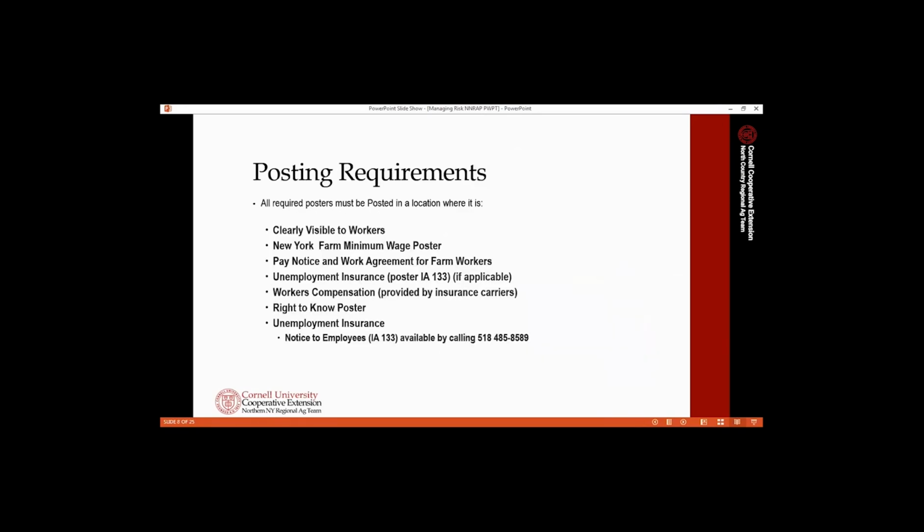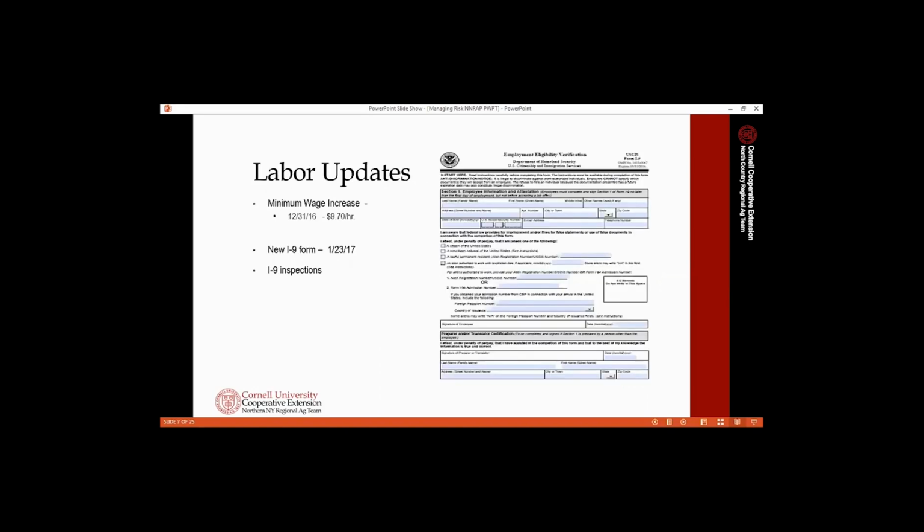The other new form that businesses need to use is the new I-9 form. Again, on 1/23/17 this year, the new I-9 form was put out. So any new employees hired after that date need to have this form filled out.